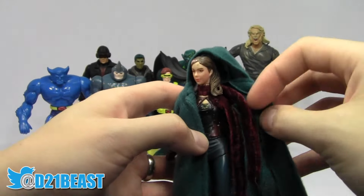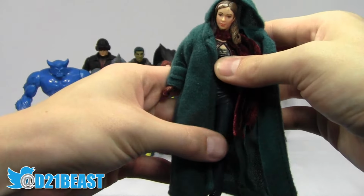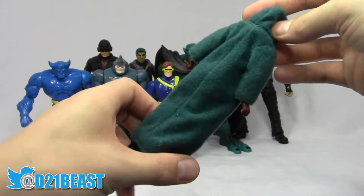But pretty cool that she's got a full scarf and a full coat. This is, of course, her civilian garb from the film that she was in for most of the movie.